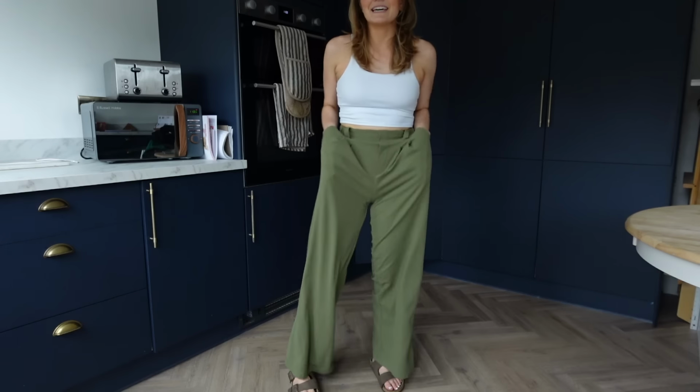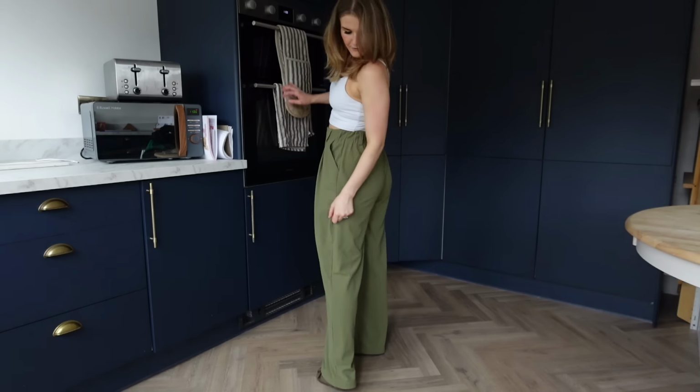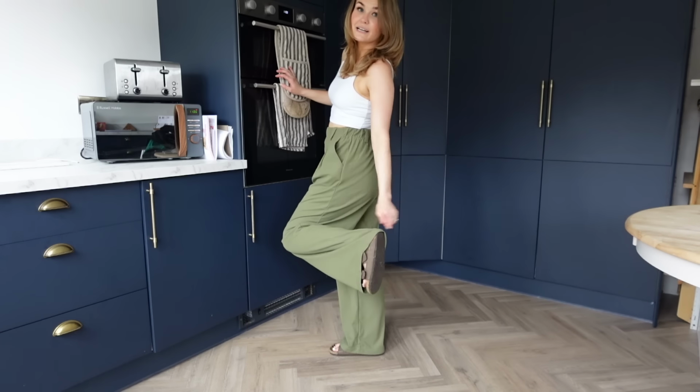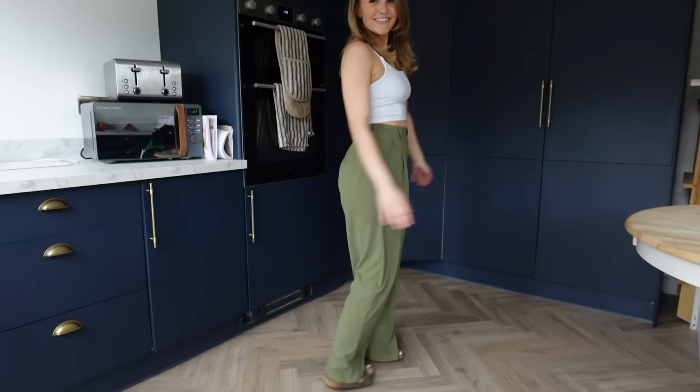I've also got everything in a regular length. Before, I have got things in a petite. I definitely wouldn't go long. I'm 5'3". So yeah, I'm going regular, but if you are looking for something that's not going to drag a little bit, these ones do a tiny bit, but I kind of like it. Is that really weird? So yeah, if you are 5'3" like me, maybe a petite size would be better. But yeah, I love these.